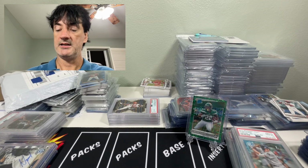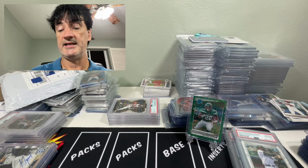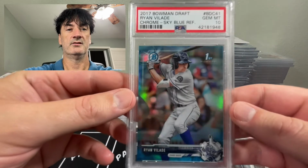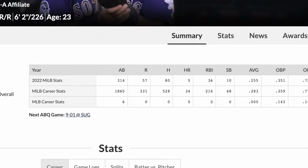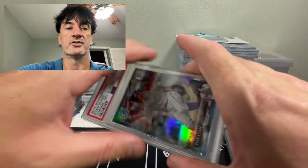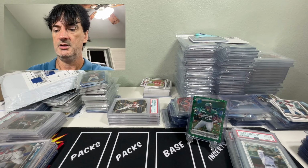All right, so we've got 5 graded cards here that I picked up from one seller for $96 total. Now let's go with the lowest first. $9, Ryan Vilade, gem mint. It's a sky blue refractor, numbered to 399. So he's still in the Rockies system, AAA right now. Outfielder, left fielder, doing reasonably well at AAA. He's 23 years old, so there's a shot. I was surprised I got it for so cheap.